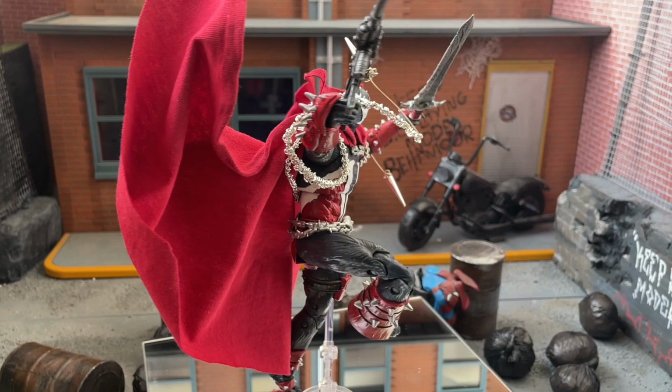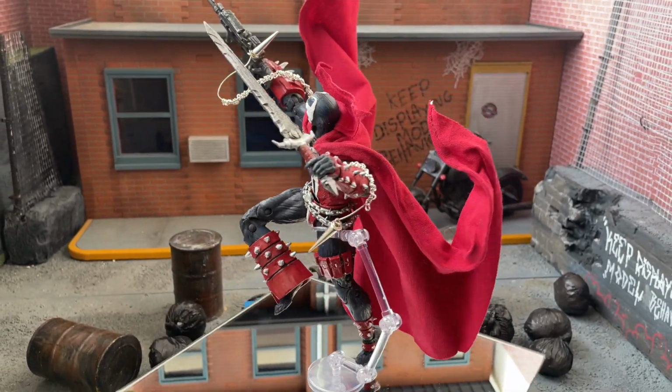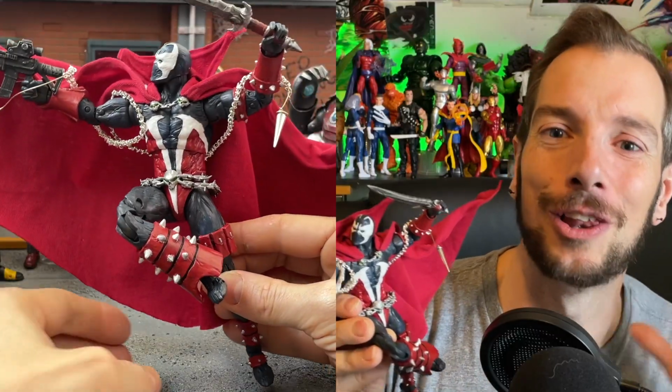Todd, are you listening? I know you're listening. I'm sure he's a big fan. This is the Spawn that I've been wanting them to make for the longest time.